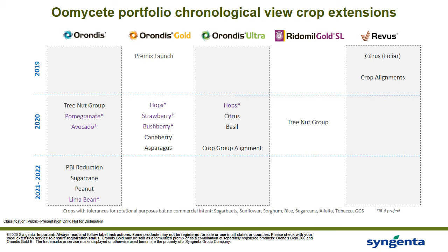If we look a little further out in 2021 and 2022, we're adding several crops, including sugarcane, peanuts, and another IR4 project, lima beans.